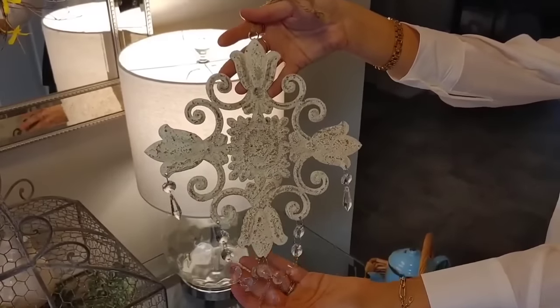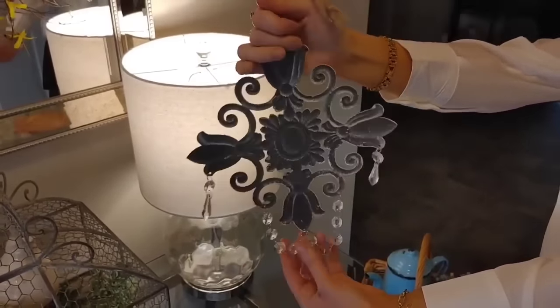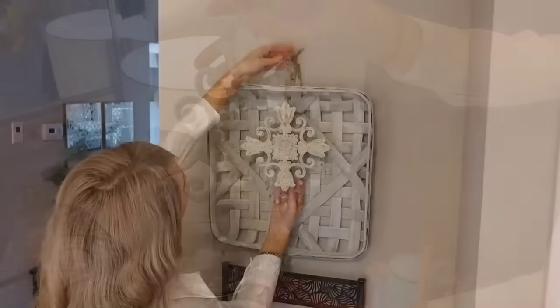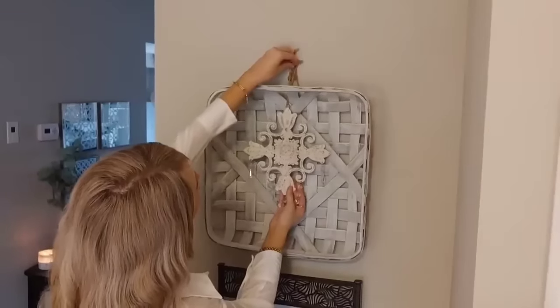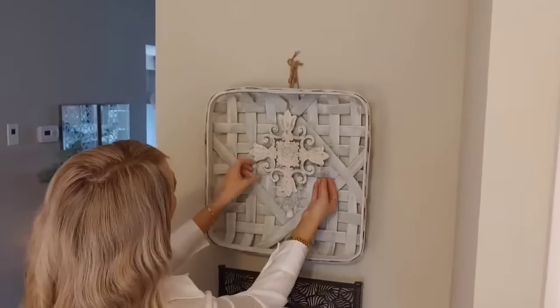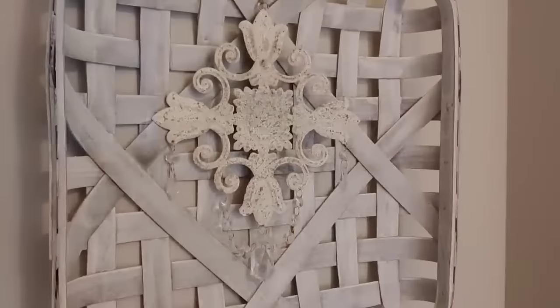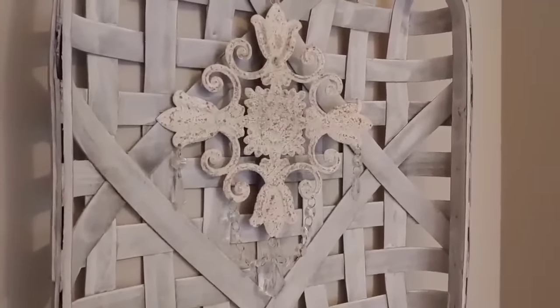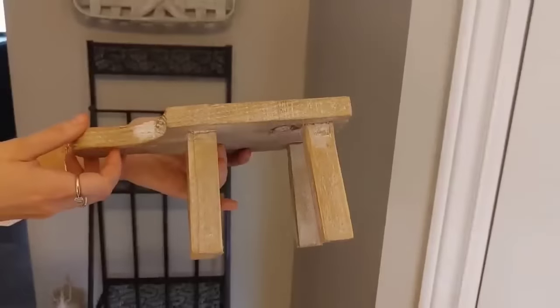This fleur-de-lis, I think that's what it is, with the crystals, was from the Dublin Mercantile a few years ago. I believe it was $9.99, and I had this tobacco basket hanging from the wall, and I thought I would just bring a little bit of French charm by adding this. I love that it's really subtle and kind of blends into the tobacco basket, but it adds a little bit of glam.